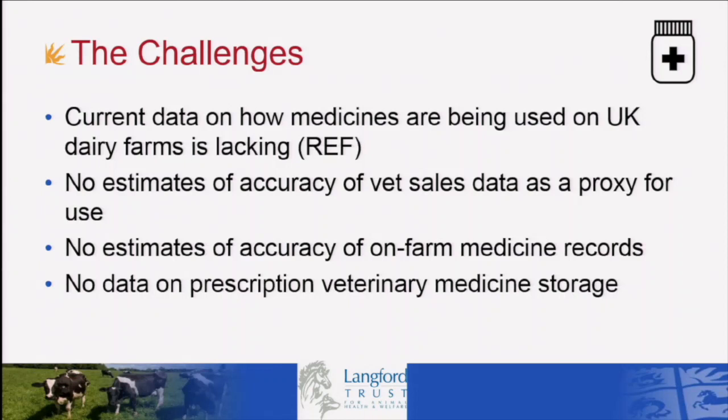And I think most importantly, we have no data on what medicines are being stored on farms. If farmers are making most treatment decisions in the absence of the vet, those treatment decisions are going to be really based on the physical resources those farmers have available to them. Unless they're going to call the vet out or drive to the practice to pick something up, they're going to use the medicines they've already got stored on the farm. So that's going to really affect treatment decisions. I thought we'd look into that.